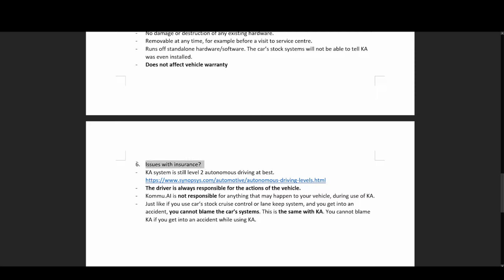So in this sense, insurance. For example, if you're using Kommu.Assist and someone T-bones you, would insurance void your coverage just because you're using Kommu.Assist? Probably not, because it is still using the car's stock hardware. It is still using the radar, the sensors, and the car's steering mechanism to keep the car centered in the lane. It doesn't add any extra risk when you're being hit. You haven't done anything negligent by using KA. And so I think insurance wouldn't care. Personally, I have actually had to claim on my insurance because someone did a hit and run on my car. They didn't even ask. They don't care.